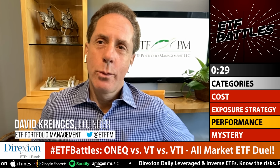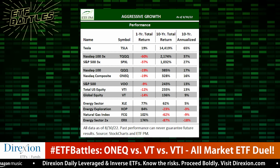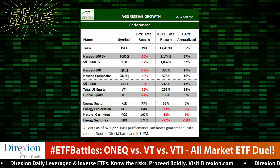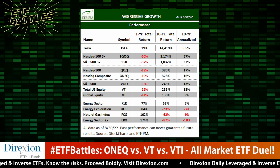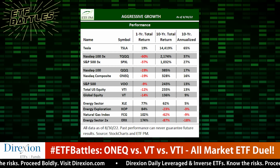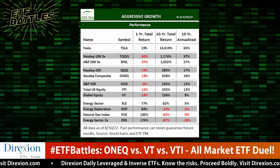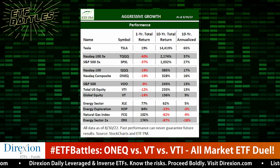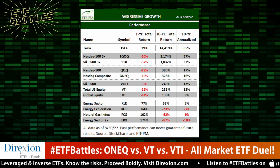So performance is what investors care about the most. And extra tech helped over the long term. This data chart shows that over the past decade, QQQ returned 385% versus 328% for ONEQ. So the NASDAQ 100 outperformed the NASDAQ composite by almost 60% in total return. And over the short term, the one-year return was negative 19% for both.